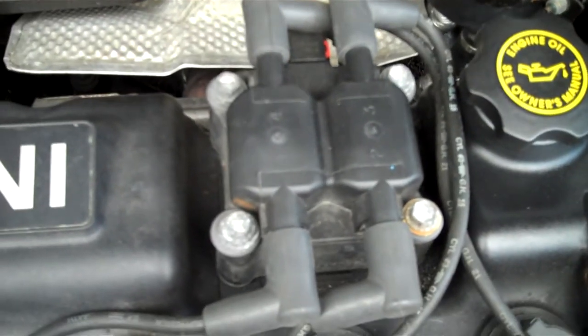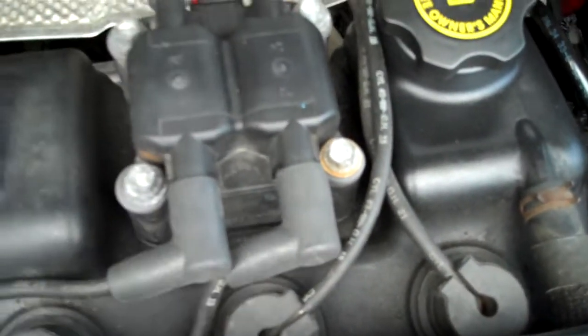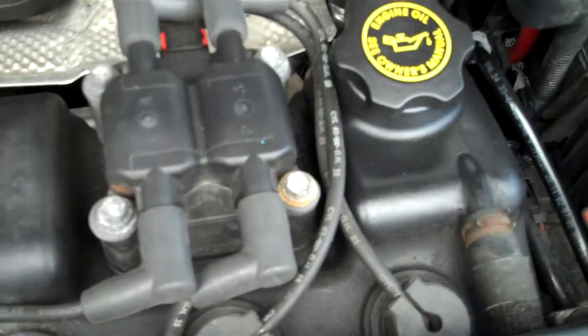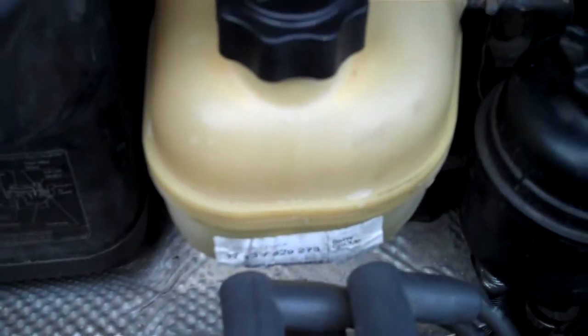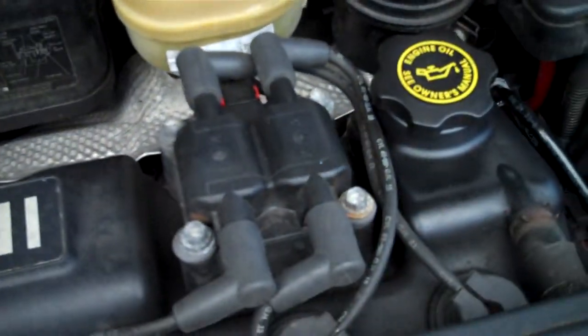And the spark plugs, like I said, are easy to get to. There's four of them, four-cylinder, right on top of the engine. Then you've got your coil pack there, which is easy to get to. This has a new expansion tank, as you can see. That was replaced. They were known to go bad.